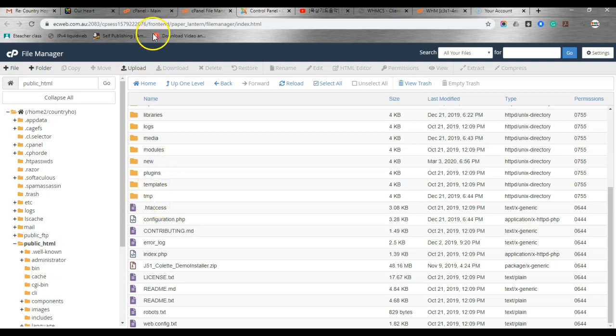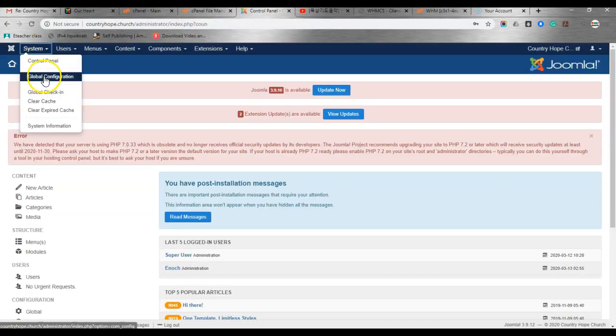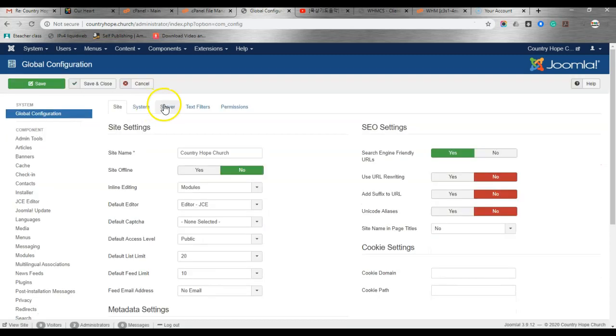Having that in place, we need to go to the admin area of the website, go to the global configuration, and then we are going to use URL rewriting. Click yes. Add suffix to URL means that it will be .html at the end of each page. Often that's a great idea. We'll click save.